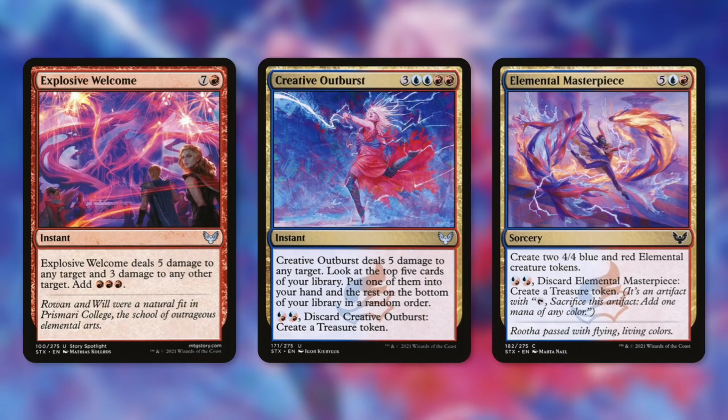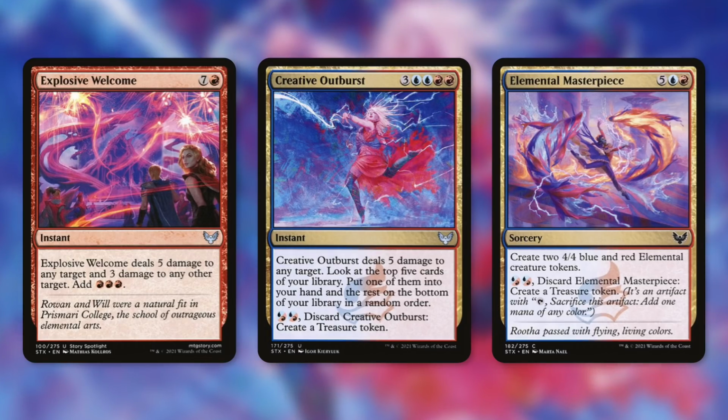And speaking of getting mana out of a card, how about Creative Outburst and Elemental Masterpiece? Each has "pay {X}, discard them: create a Treasure token." Again, there really aren't many ways to ramp on a budget this small, so even temporary ramp like these can really help us out. And actually, these cards are pretty fantastic in this deck because if we don't need that ramp, well, these are still some fantastic spells for us to suspend.